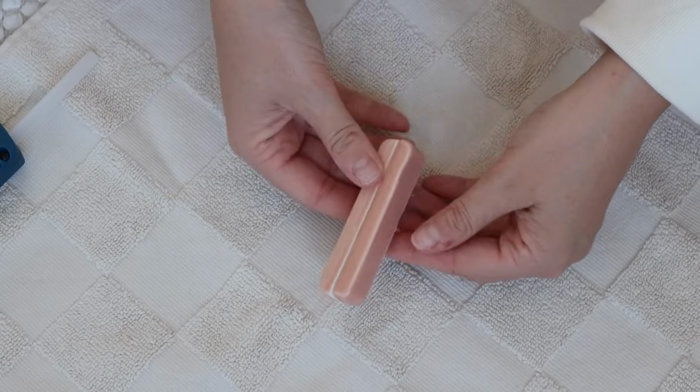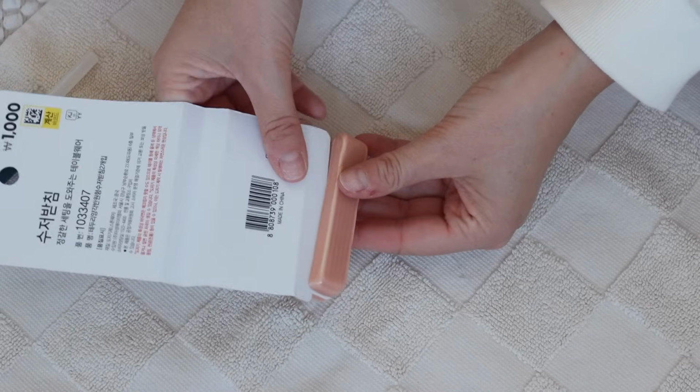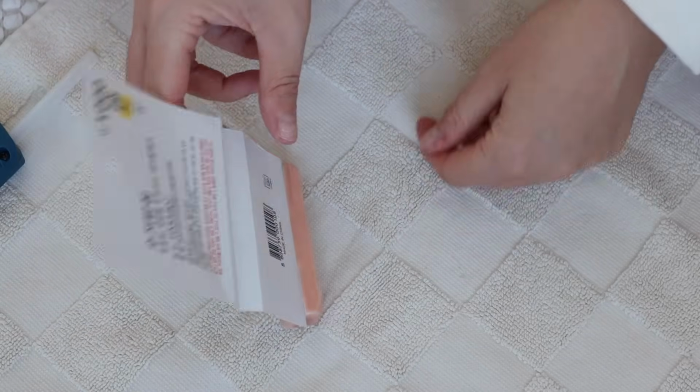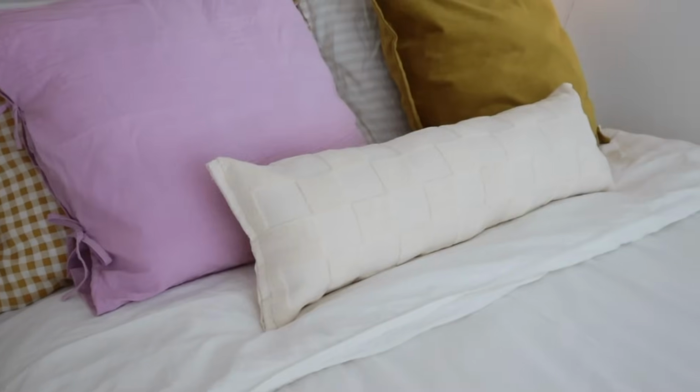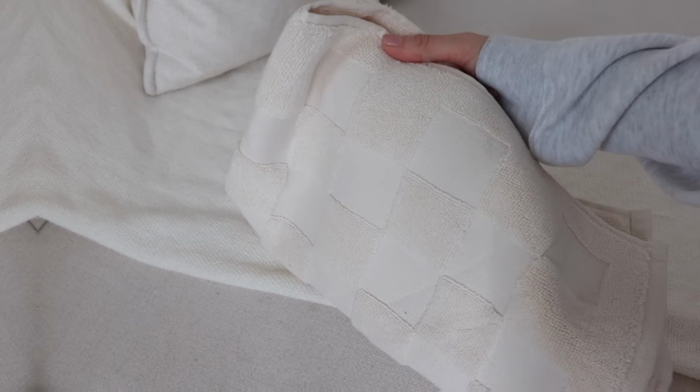You could make this with ceramic tiles or maybe some things that you find at the thrift store if you can't find these, but these were only 1,000 won each. What a bargain! Next, let's make this really cool lumbar pillow, again with something I found from Daiso.